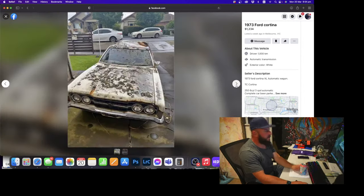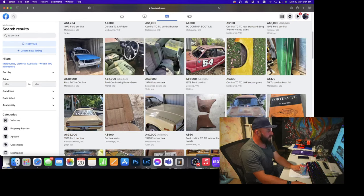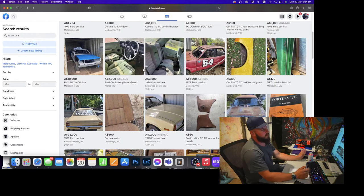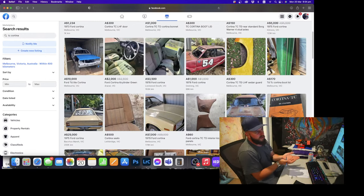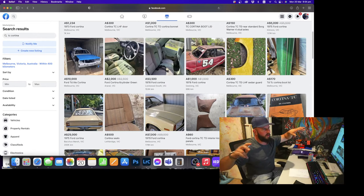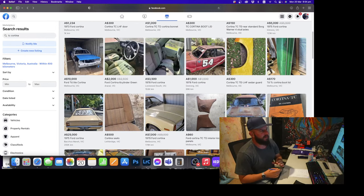Melbourne car scene is a lot better than Sydney. Well, I just think that you've got to find the right location. I'm telling you, if I came to Sydney, I would find where to go. There's nothing stopping anyone from putting a thing online and saying, if you've got a cool car, meet up here at this time, and you kind of make it happen yourself.